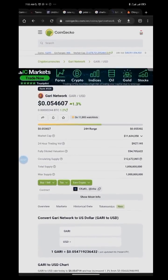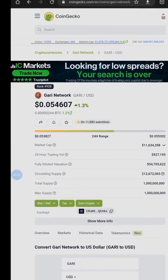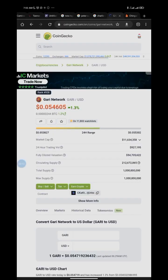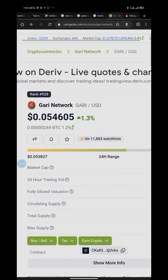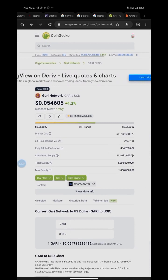So what's up guys, in this video I'm going to show you exactly how to make money by just watching videos online, and this is actually 100% legit. Just to prove that this is legit, you can see right here this coin called Chingari Network is on CoinGecko. This coin has a platform which helps you earn it by watching videos, posting videos, liking, and also following people in the platform. I'm going to show you the platform in a short while.